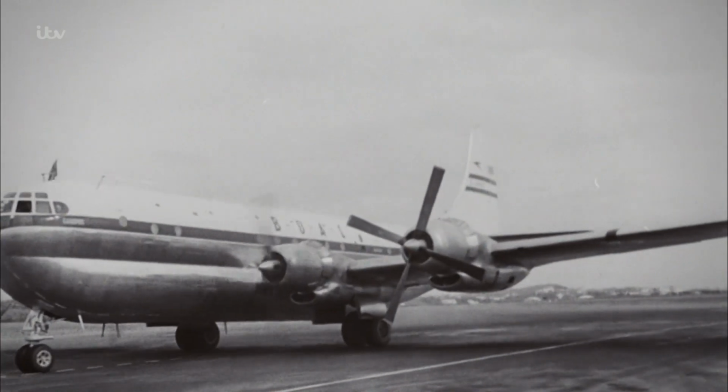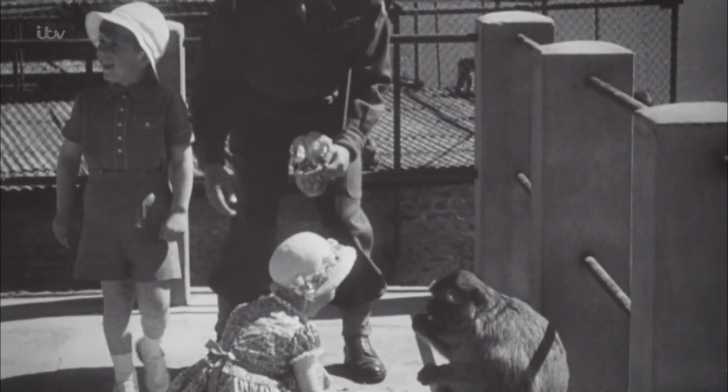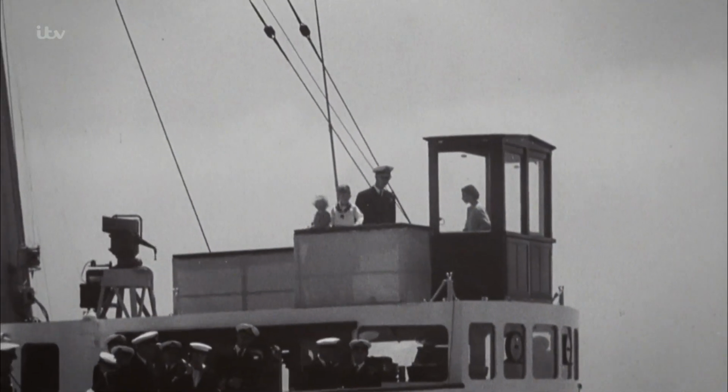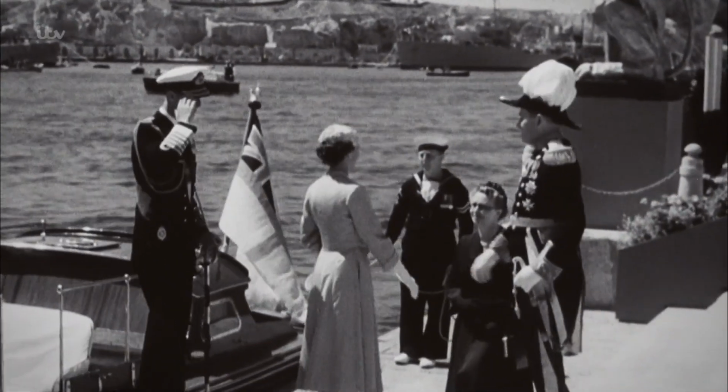Come fly with me, let's fly. It was a grand beginning to a great tour. The Queen's reign commenced with her longest ever tour of the Commonwealth nations, as the royal family spent over 6 months visiting countries across the globe.